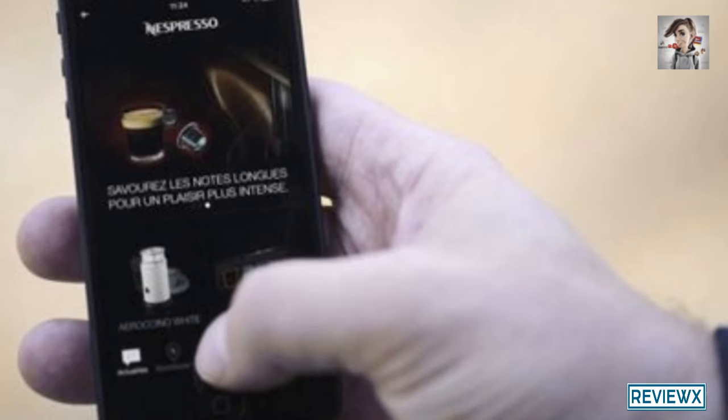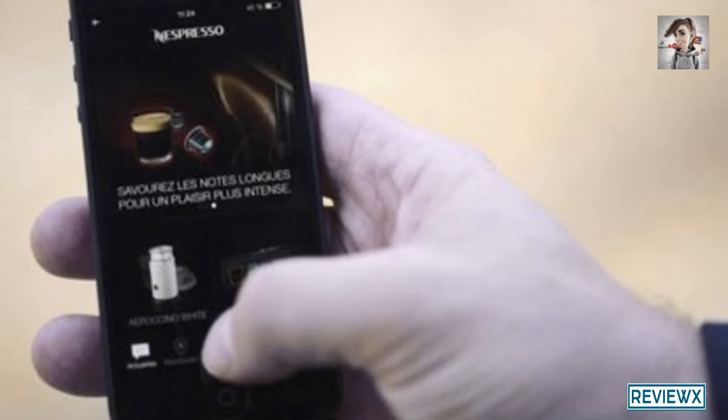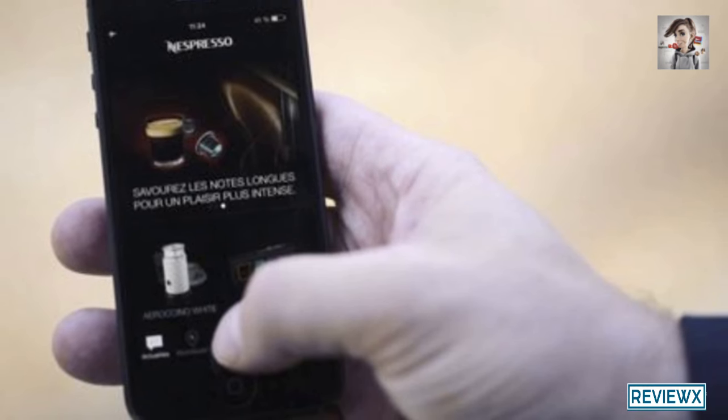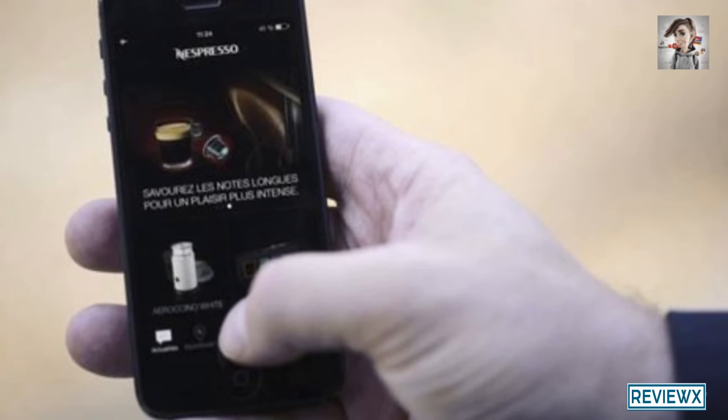The Virtuo Next also offers seamless connectivity options. You can connect it to your smartphone or tablet using the Nespresso app. This allows you to remotely brew your favorite coffee, schedule brewing times, and even reorder capsules with just a few taps.